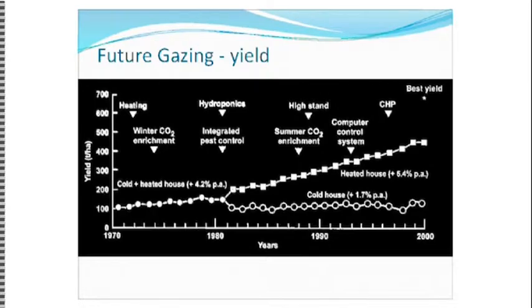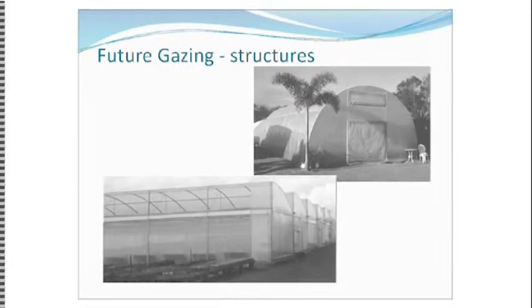It was done by Dr. Mike Nichols of Massey University in New Zealand, showing, in this case, greenhouse tomatoes. Back then it was around about 10 kilos per square metre. But with the advent of a number of innovations, like heating, CO2 enrichment in winter, and then when we hit hydroponics and it really started to crank up, summer CO2 enrichment, high stand, all of these things have contributed to a continued upward trend in terms of yield per unit area.